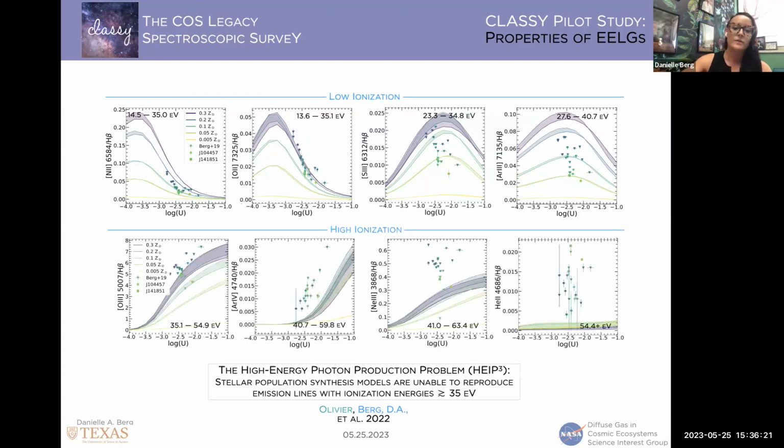However, as we started moving to our higher ionization emission lines, we started to find a mismatch. Now, this problem has been known for a really long time for helium-2 in the lower right-hand box. That's not surprising. But even things that are a little bit less high ionization, like neon-3, argon-4, and even some of our oxygen-3 points, we started to see this deviation. And it's really progressive with higher ionization. And so we're clearly missing something in our models or another component that is driving these high ionization emission lines.